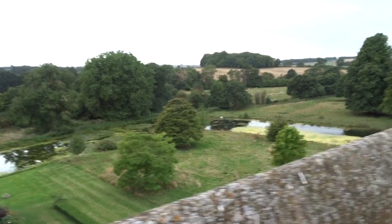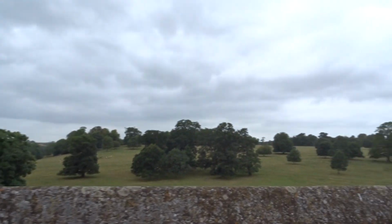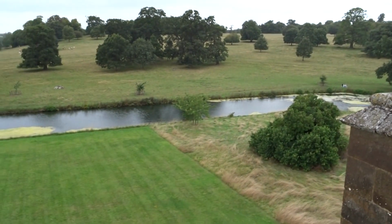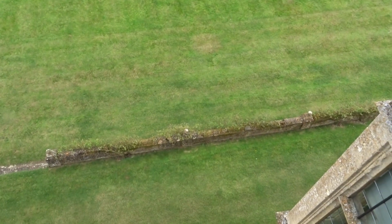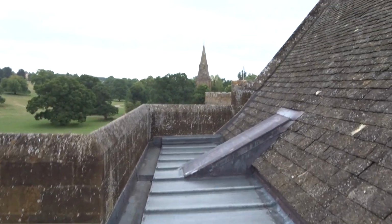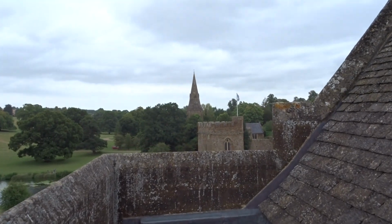With the moat. Clamber around on a roof. I do like places that open their roof up.